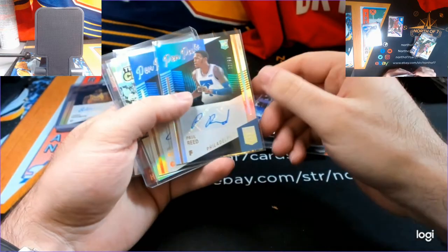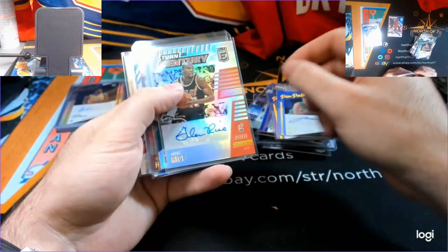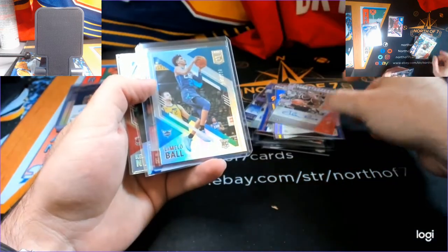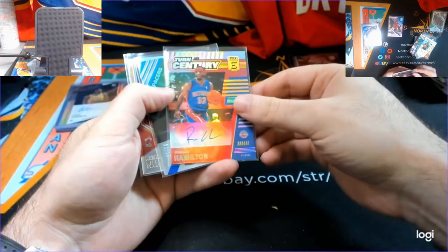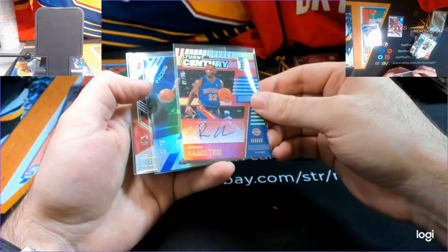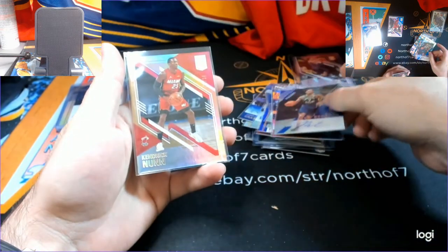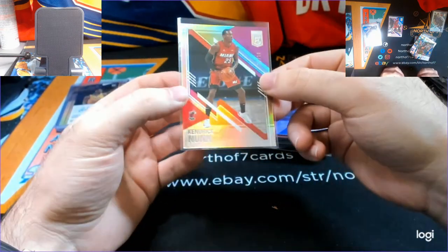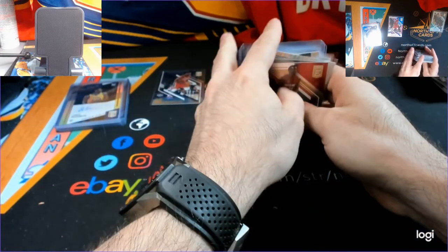Paul Reed again out of 99. Josh Green out of 99. Glen Rice, numbered out of the blue. We have our LaMelo Ball rookie at 299. A Richard Hamilton. This is out of 49. Malcolm Brogdon out of 25. And we got a Kendrick Nunn out of 10. And that is that.